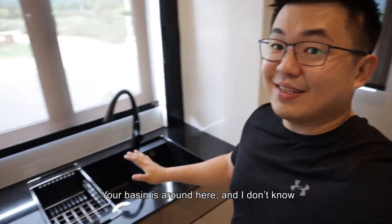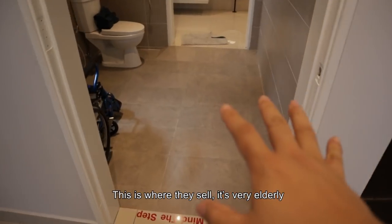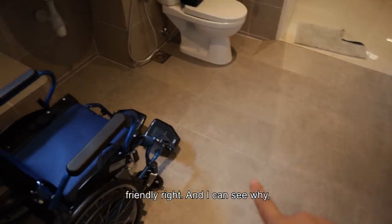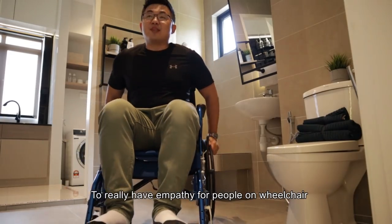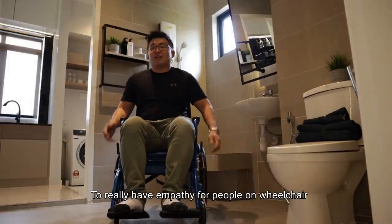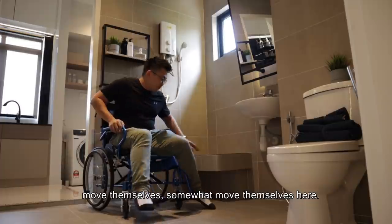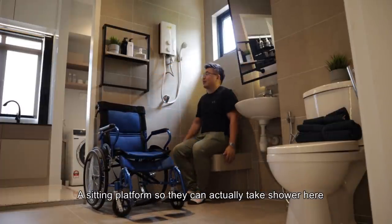Right, so your basin is around here, and I don't know why it is so big. Why is it so big? This is where they sell. It's very elderly friendly, and I can see why, because of the scale of the space. To really have empathy for people on wheelchairs, you have to really feel it. You also have this small sitting platform where they can move themselves, so they can take a shower here.